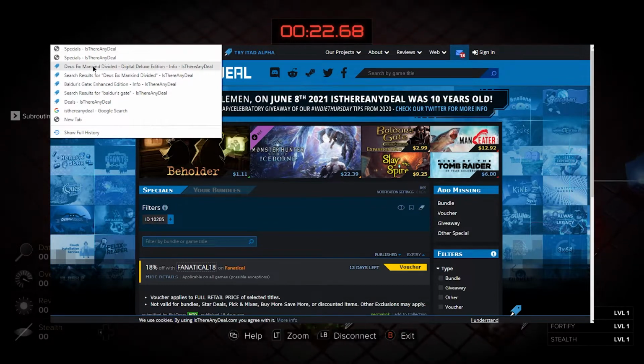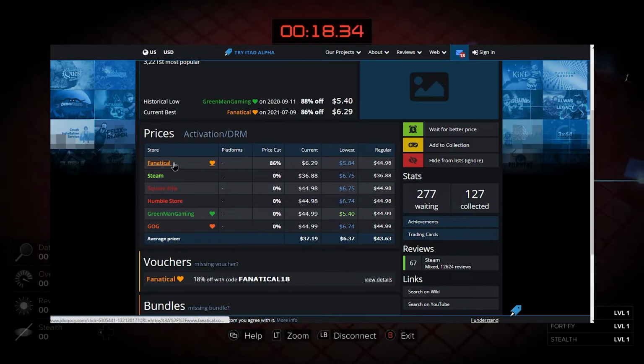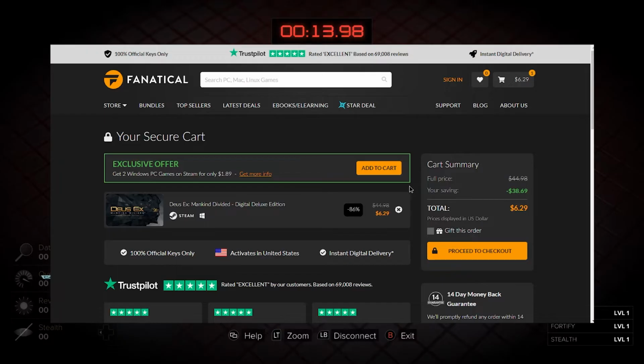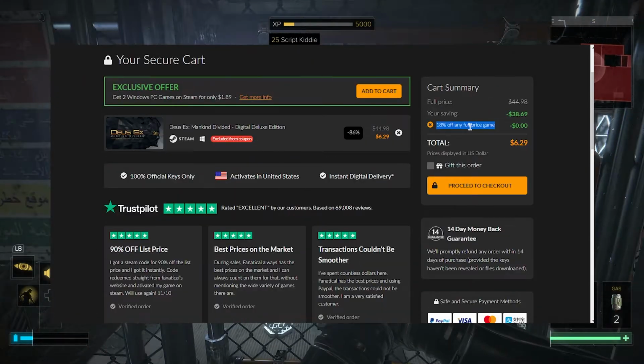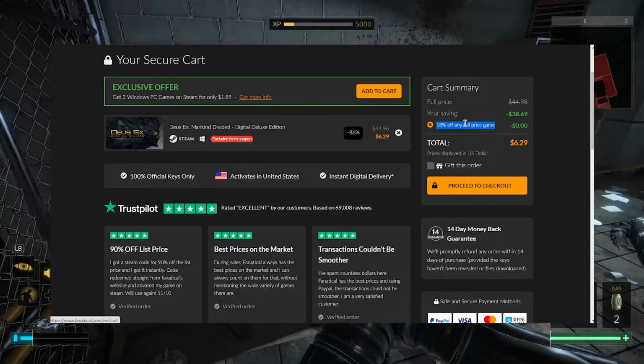Right-click on the back button and go to Mankind Divided Digital Deluxe Edition. Press Fanatical. Alright, let's give it a shot. Let's add to cart. Alright, here it is. Let's see if we can add a coupon right here. Oh, I see. 18% off any full-price game. Yes, of course. Okay, so this doesn't apply here.